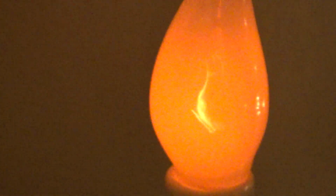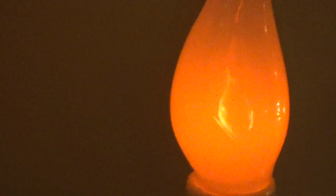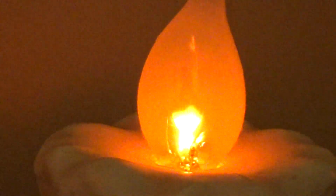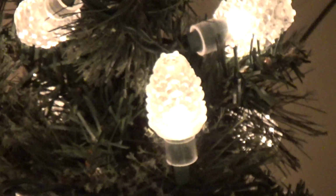Another candle with the flickering silicone bulbs. Well, they're supposed to be flickering. This particular one is not working very well. That's what they're supposed to look like. Got the tree with the acorn lights on it.